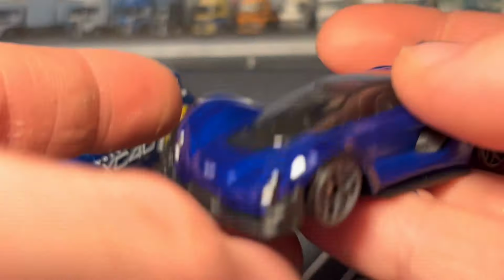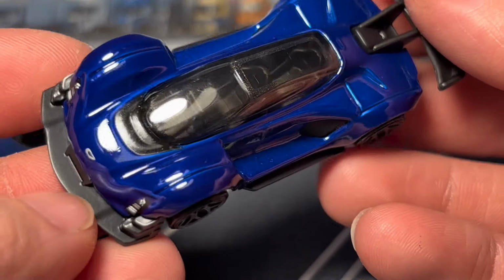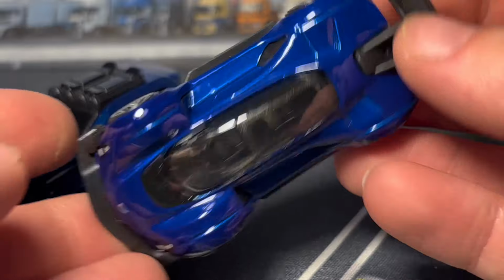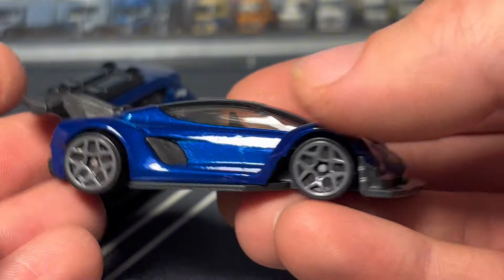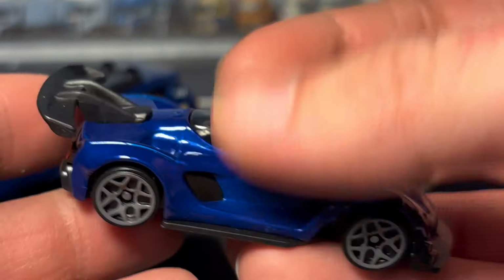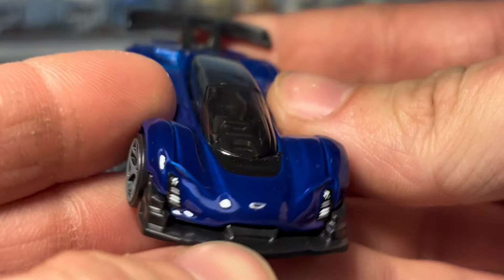This might not be it. There was a car that was 3D printed, or parts of it were 3D printed. I don't think it's this one. But I thought... It's a pretty interesting looking vehicle. Not my style of vehicle, but I think it looks pretty cool. And the Hot Wheels casting looks pretty nice as well.